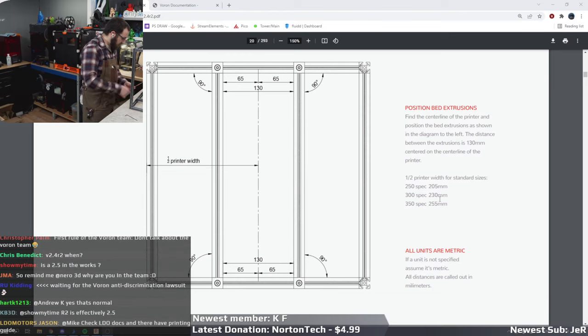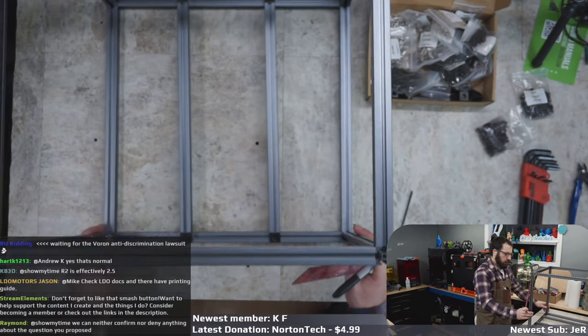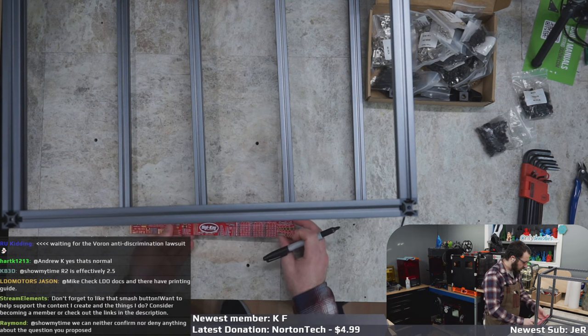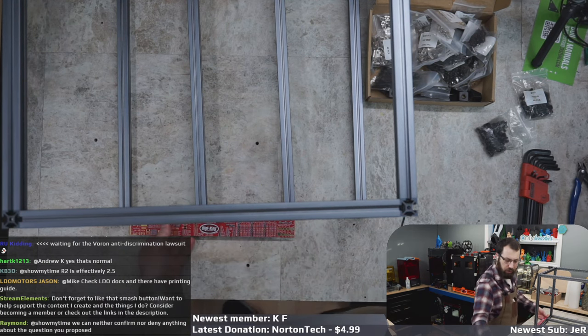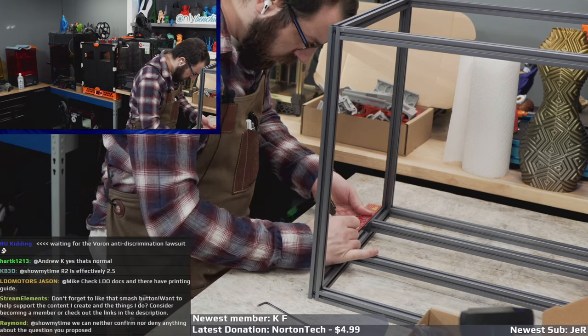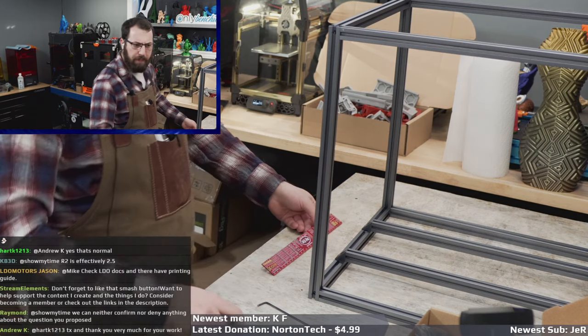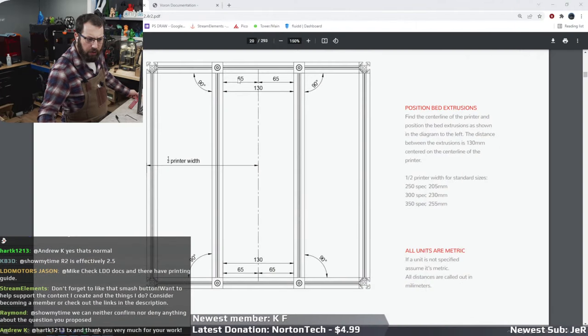So get your scale out, measure 230, and then I make a little ever so slight mark just so it's easier for reference later, which you're not going to see because I've got a top extrusion in the way. Dang it. So 230, and then it is 65 on each side.